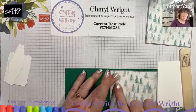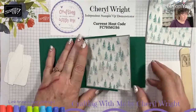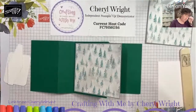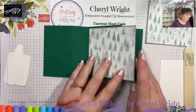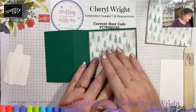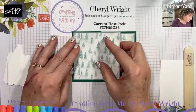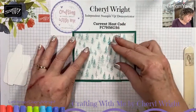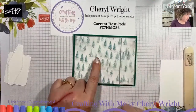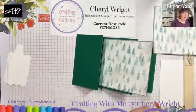So you saw me just put adhesive down here. So this doesn't have adhesive behind it. Okay. All right. So that's the middle piece. Got a little extra glue on it. So we're going to do the same thing here. We're going to line it up. So this will be basically your card base. So I'm going to put glue only over here, but don't go to the corners because there will be that margin around.